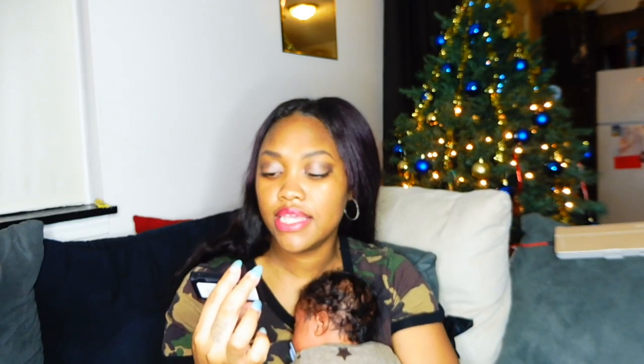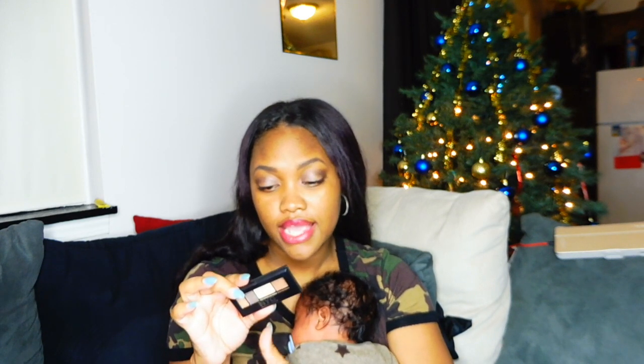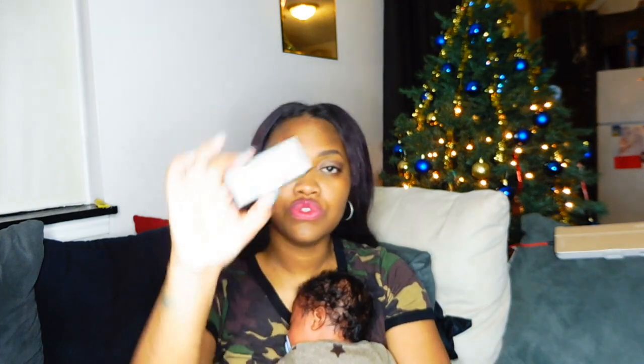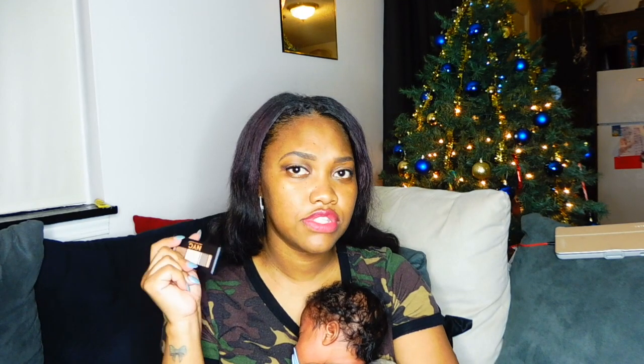So that's this one. All right, the next thing that I'm pulling out is this NYC eyeshadow quartet. It's called the Metro Quartet eyeshadow, and it is in the color 818 Union Square. So it looks like that, and it just has nude colors. So this is just going to be easy for me to get myself together. Nude colors always go a long way. They're easy to apply, especially when you're just trying to get yourself together real quick.